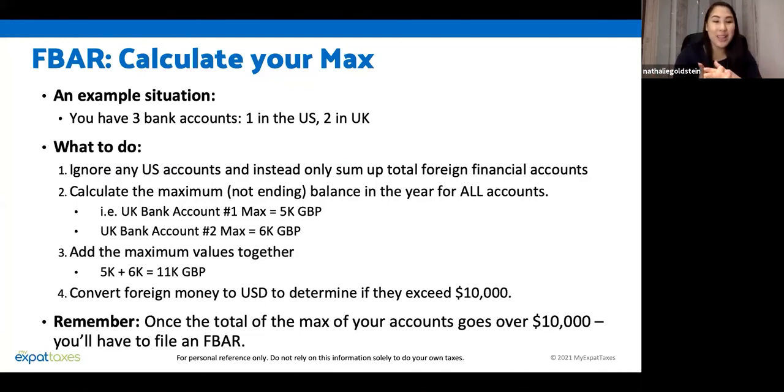I hope it does. I know I get so many questions on this, but like I said, this is kind of an overall summary that we created for most of our clients. Just remember maximum. So even if it was only there for a second, even if you transferred it, if you had an Austrian account and a German account and you had 10,000 US dollars in your Austrian account, and then you transferred that full $10,000 to your German account, what you're reporting on your FBAR is $10,000 max for your Austrian account, $10,000 max for your German account. So even if that's not really what happened, that is the maximum amount in those accounts.